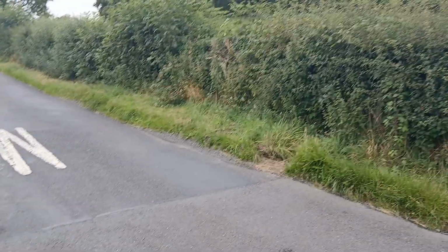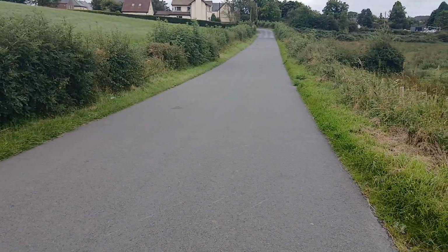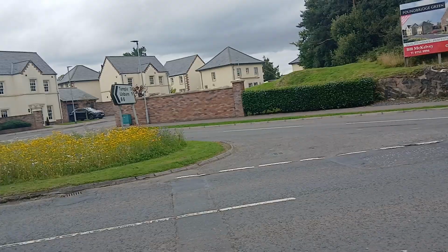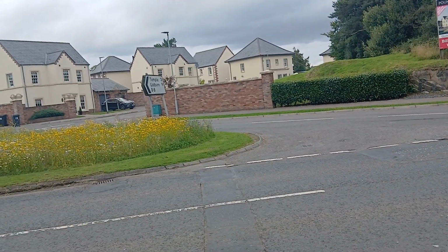So we're nearly back down into the hairpin section of the temple. We'll take you back down and that will almost finish the video. That's us back down into the hairpin at the temple course.